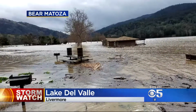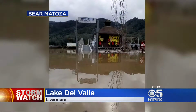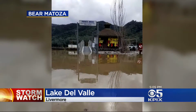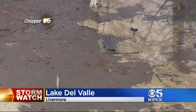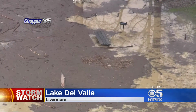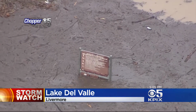Take a look at these new pictures showing a very flooded Lake Del Valle in Livermore. The lake is now closed. You can see the bait shop here underwater along with the marina. Big grassy picnic area also submerged and closed off tonight. Chopper 5 over the lake just a few minutes ago. Water and debris making a mess of the picnic area. Unclear when this will be cleaned up and reopened.